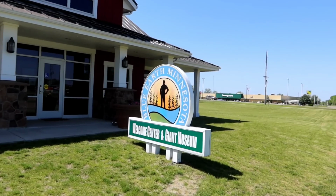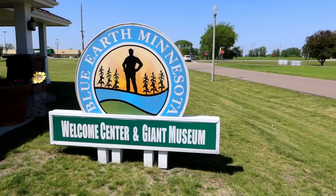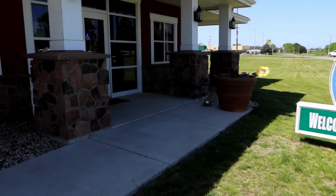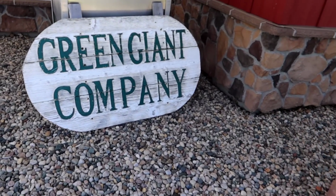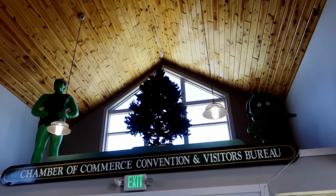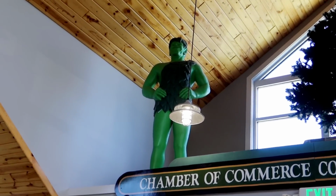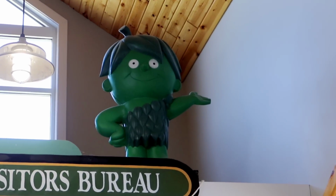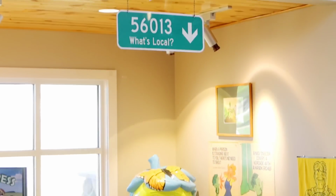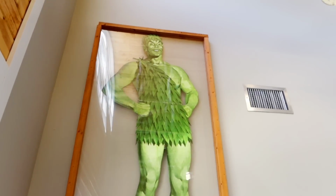So here we have the Welcome Center and Giant Museum. And then on the outside of the building, we also have that sign. So if you look up top, they got a tree, they got the giant right there. They've got a sprout right there. And then another sprout like we were telling you about inside. Go check out this museum.